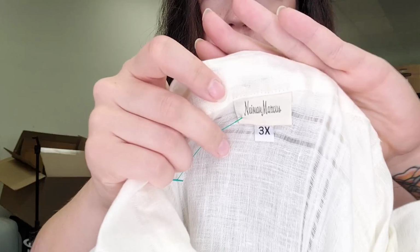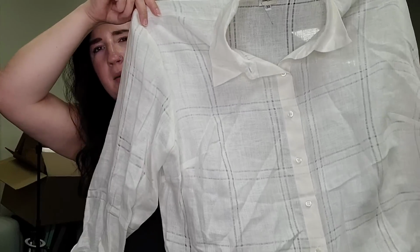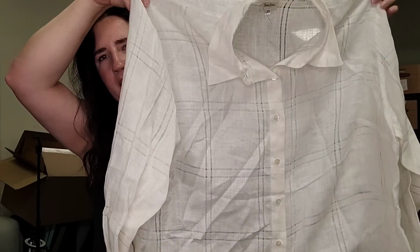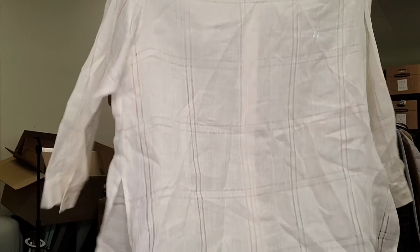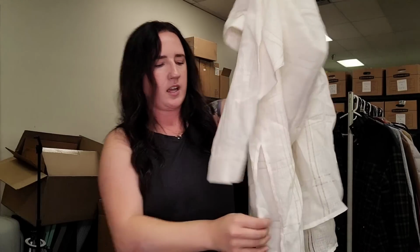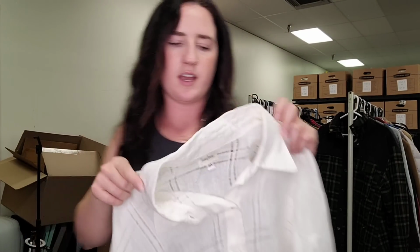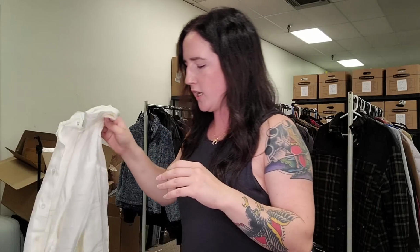This is a vintage Neiman Marcus size 3X linen top. Comps were kind of all over the place with this. I could not find a whole lot about this. It's a really nice tunic, kind of like sheer detail with side slits. Very nice linen, plus size Neiman Marcus. Again, it's vintage, so I couldn't find much on it. I'm probably going to price at about $50 on that, and that's just me making up a price.